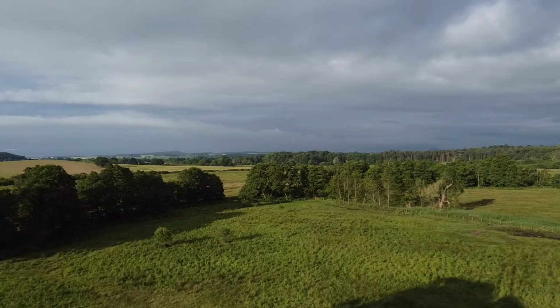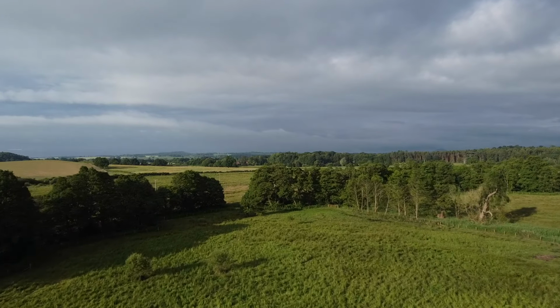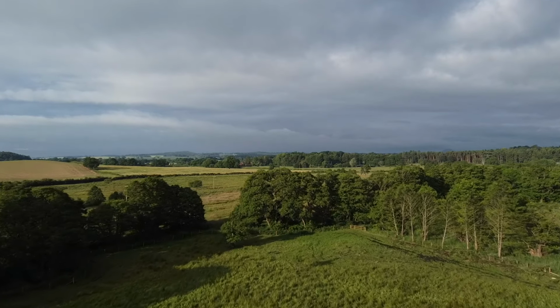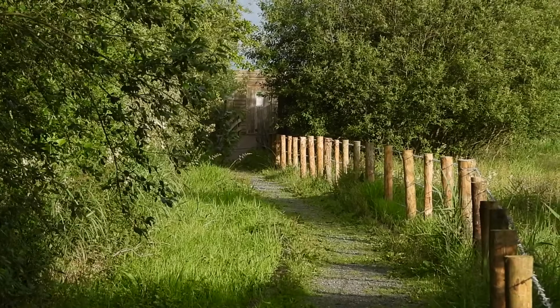Good morning, folks. It's just before 7 in the morning. I've gone for a bit of a stroll towards the mere. It's Kayleigh's birthday. She's decided to have a few more minutes nap. Hopefully she'll join me shortly. See what birds are around. There's bird song right now, so it's encouraging. Stick with us. It was a beautiful morning.